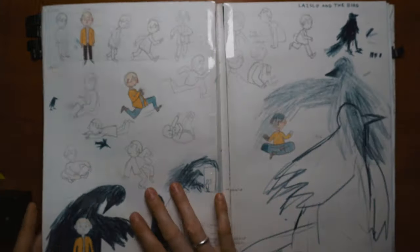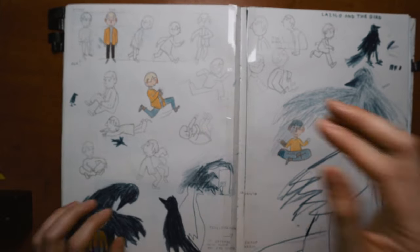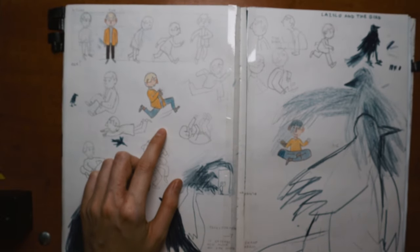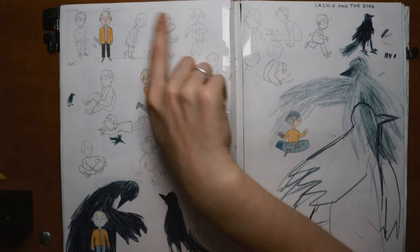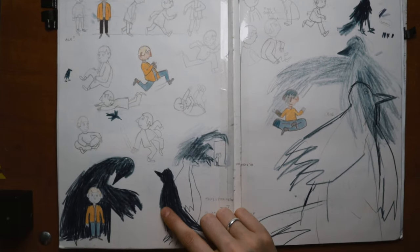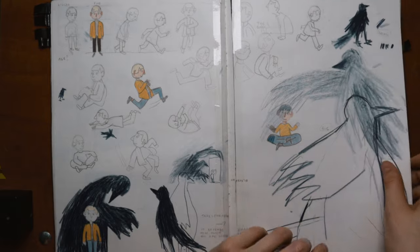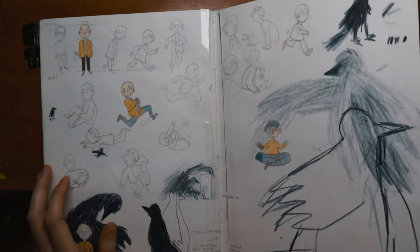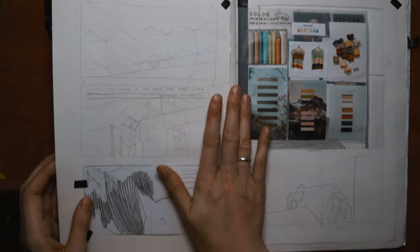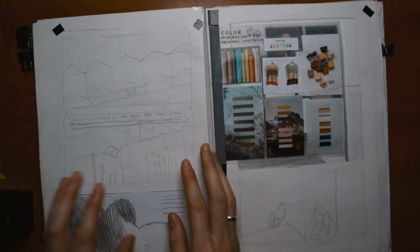Okay. So finally here, I did the boy a little bit bigger. So you can see the poses up here. The fear with the boy. I really like this spread. Then more sketches from the thumbnails.